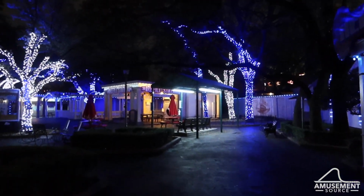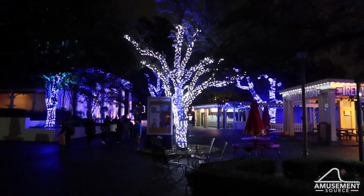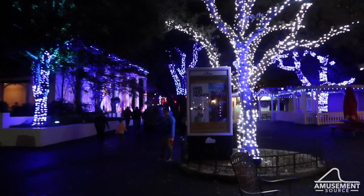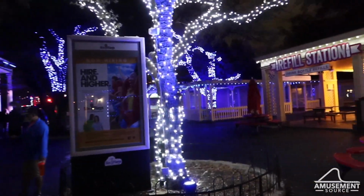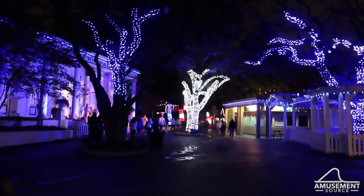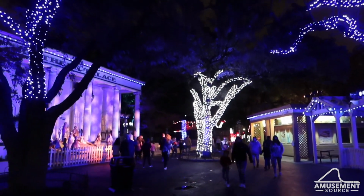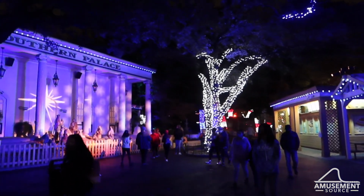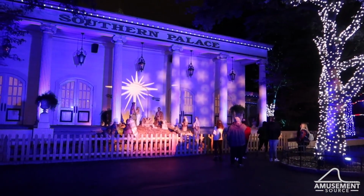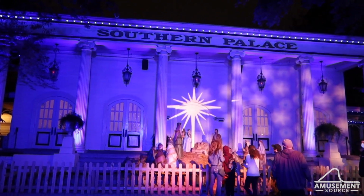Alright, and we came onto the other side of Old South where the Southern Palace is, and you can see the color scheme switched, but still looks great. And they have put something else over here in front of Southern Palace that we're gonna have to go check out. We'll go around this way and you guys can still see some of the lights. Looks like maybe they've got some that aren't quite working yet, but we'll have to see later if they do end up working. But you can see around the front of Southern Palace is a manger scene. So great use of the front of the theater since they can't do any shows inside, but very nice.